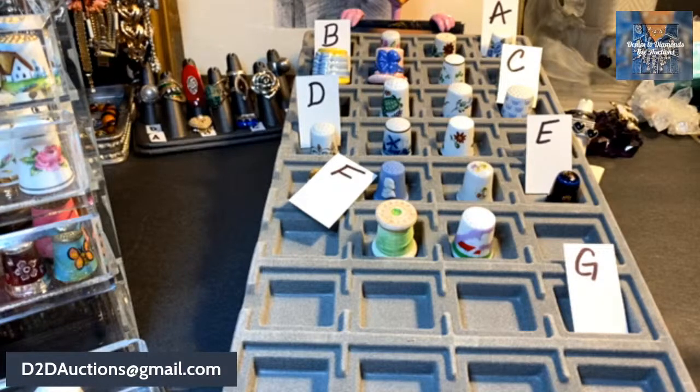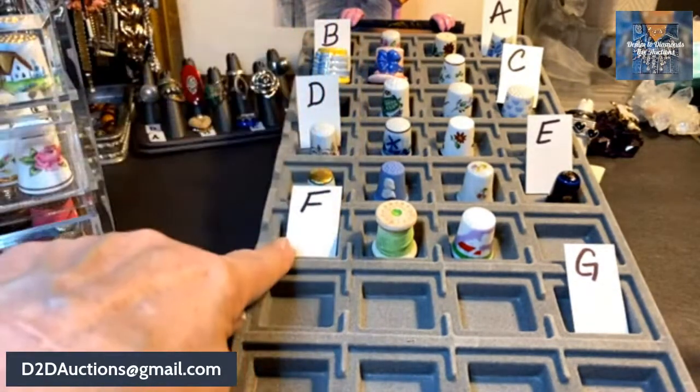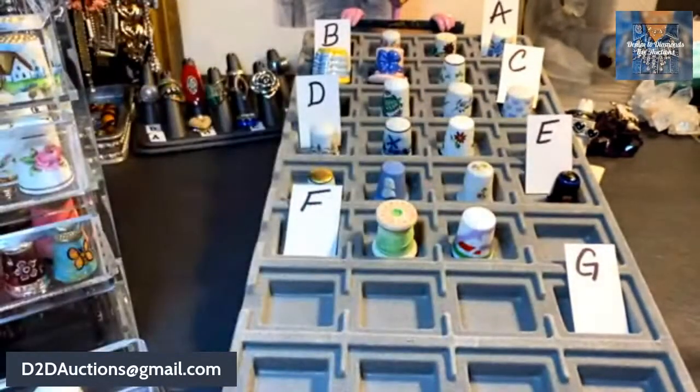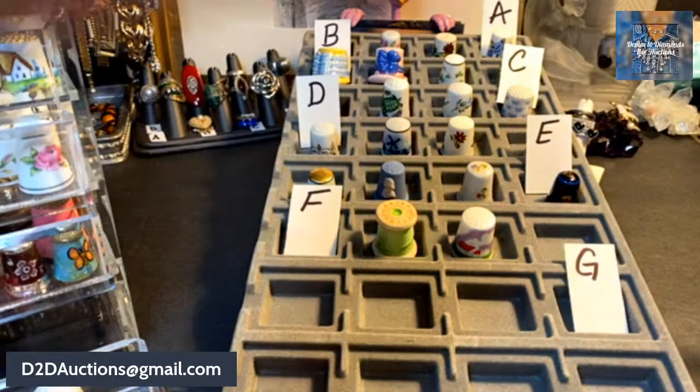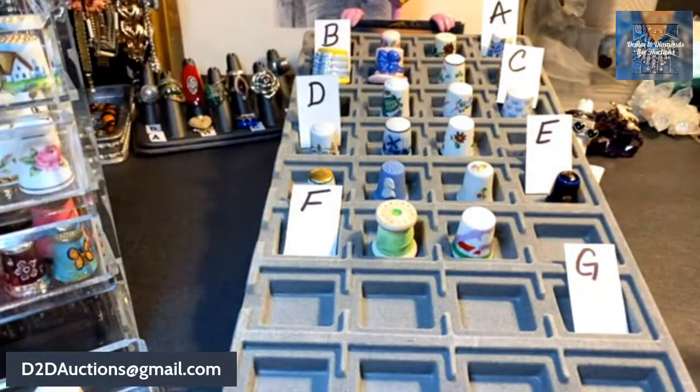$5, Andrea. All $5. Buy it now. They are all up by letter and number. It's rows by the letters and 1, 2, 3, 4. All $5 buy it now. Are you looking for anything in particular? Because there's a bunch of Limoges in there, like three different Limoges. I can definitely run back for you. Hi, Serena.